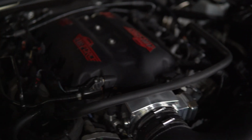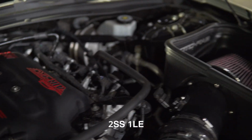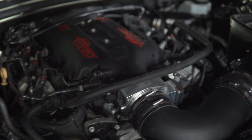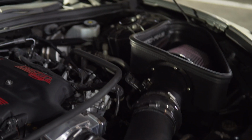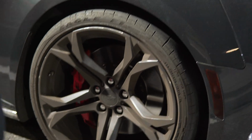And this one is the 1LE? Yeah, so it's the 2SS 1LE package. What's the difference with the 1LE? The suspension and the brakes. So it has the bigger thermal brakes. The prop.